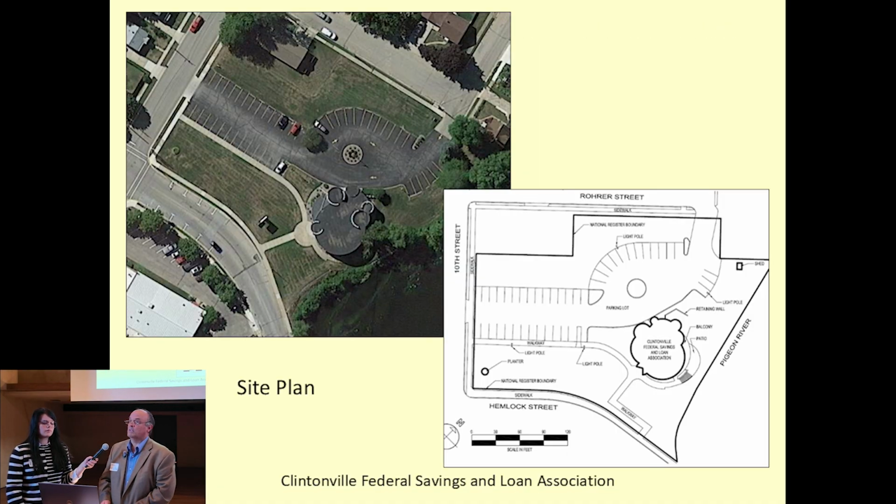So let me begin with the building's location and a brief history. Here's an overview of the building on its lot, bordered by 3 streets and the Pigeon River in the city of Clintonville, population 4,600.